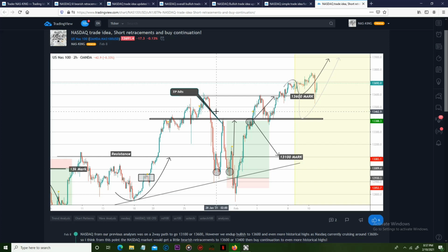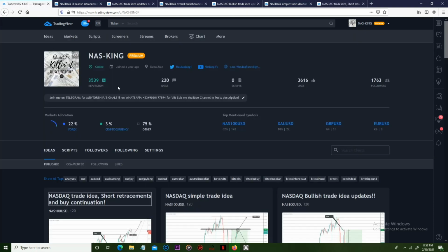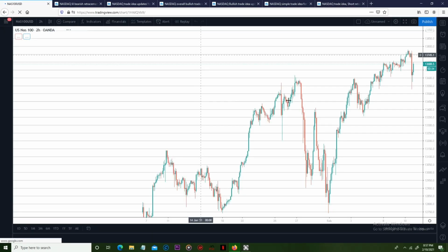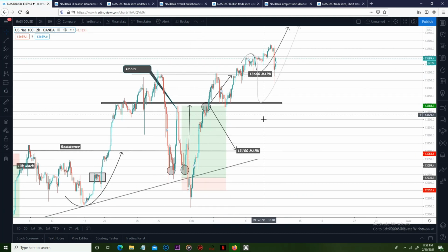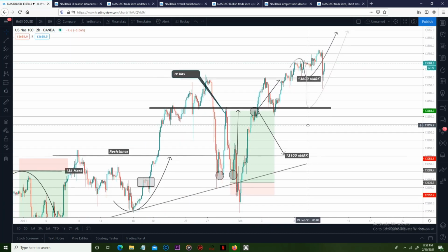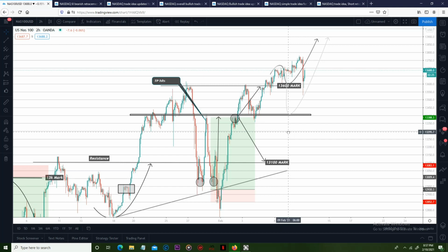So the next time on the chart, I was expecting it to break, because that was the resistance, the highest high of the market. I know anytime you get Nasdaq at the resistance point, if it does break, it's going to continue in that direction, or it's going to bounce back to the next mark. So this is now the current analysis. I'm not going to say much because it's pretty easy to read in this analysis.